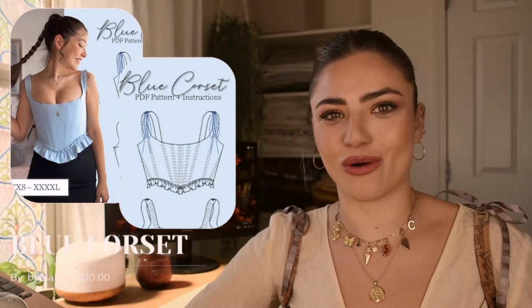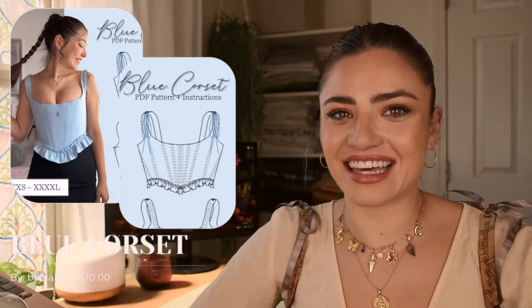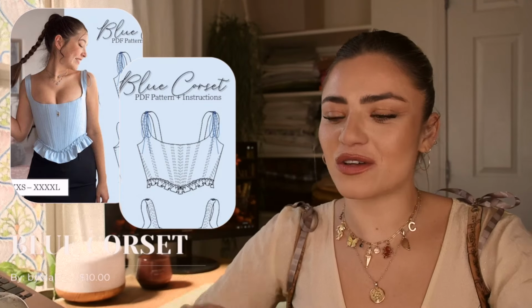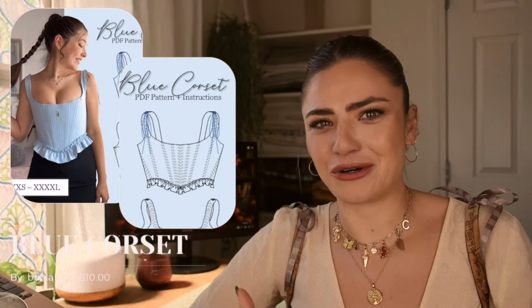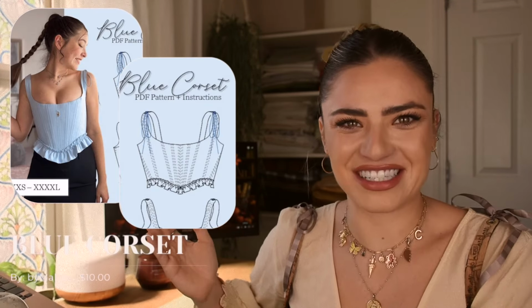Next, I'm going to recommend the blue corset pattern, which I'm also wearing today. I think that a corset is so good for fall. The most fun way to wear a corset to me is layered, and what better time for layering than fall? Also, fall is just made for dark academia and these very book girl kind of looks that I love, and nothing says that more than a corset.